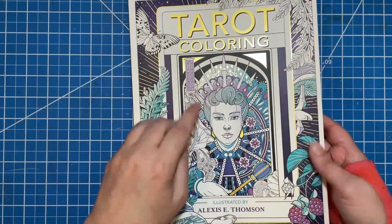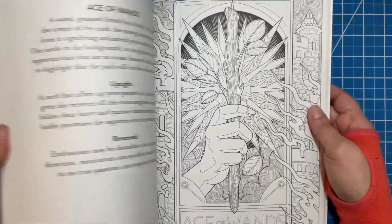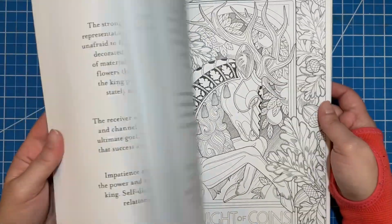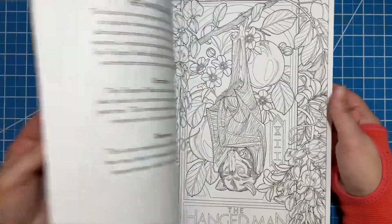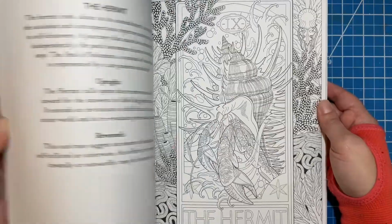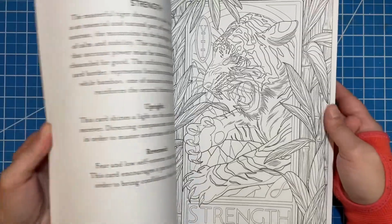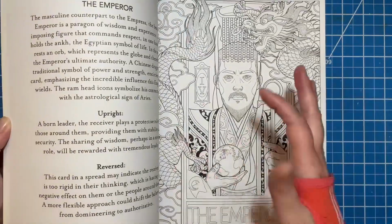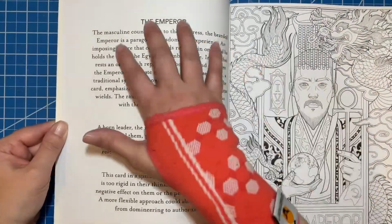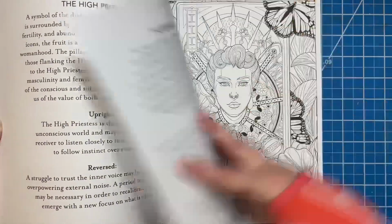Now, sometimes there are some extra lines drawn on the faces, and I don't always know what to do with those. But I think I'm just gonna give it a go. They have all of the cards, each of the main cards, and then the suits, like the coins and the wands and cups and all that stuff. And I'm not really into tarot a lot. I don't know the meanings of anything. So I do like the fact that it shows the card and then it tells you a little bit about it and what it means when it's upright or reversed. I think that's really cool. I love both of those. I thought those were both gorgeous.